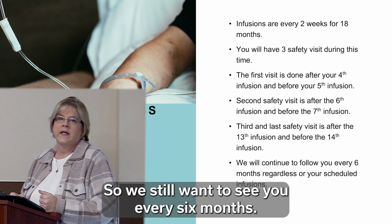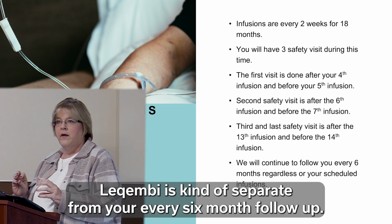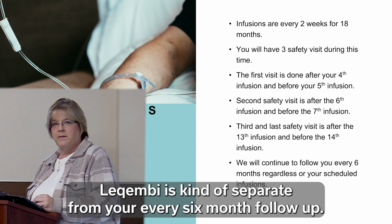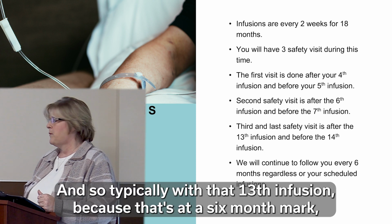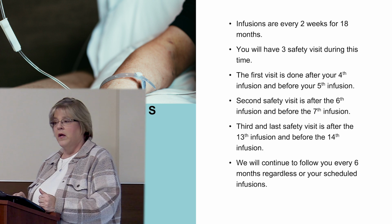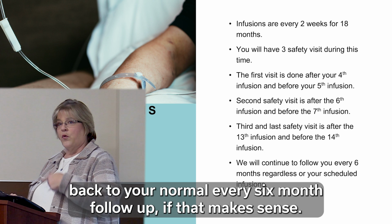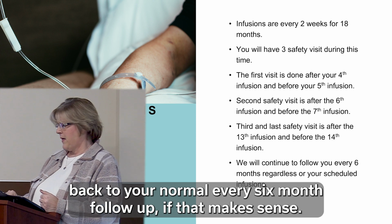We still want to see you every 6 months. Lequembi is separate from your every 6 month follow-up. Typically with that 13th infusion, because that's at a 6 month mark, we'll schedule a 6 month follow-up, back to your normal every 6 month follow-up, if that makes sense.